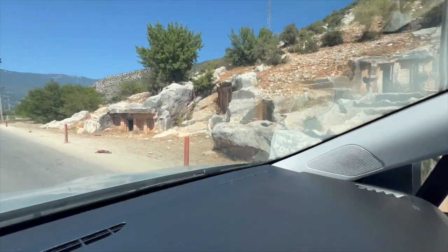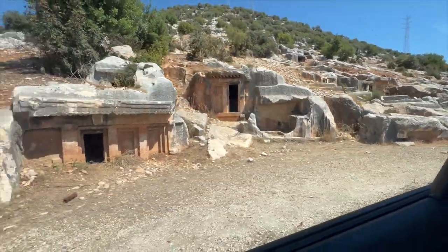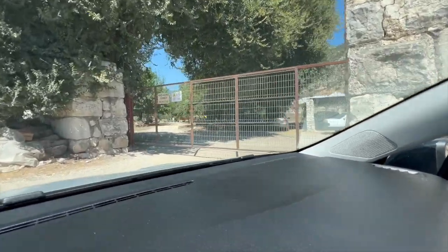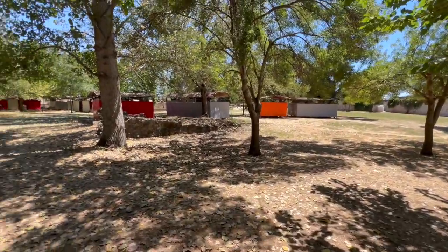So after exploring the bridge a bit, we drive down the road and start seeing ancient tombs from the city of Limyra. And we're going to go back into the back entrance, really that only the archaeologists use, and start enjoying some time with Martin and his staff, as well as some delicious local Turkish food.